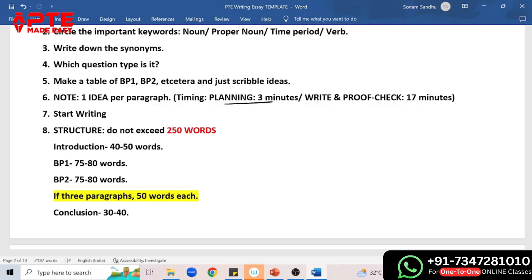Plan the essay in 3 minutes, then write and proof check it in 17 minutes. Simply do this because here we have only 20 minutes. Okay. Structure: do not exceed 250 words. Even if they are saying between 200 and 300 words, I would suggest you not exceed 250 words.